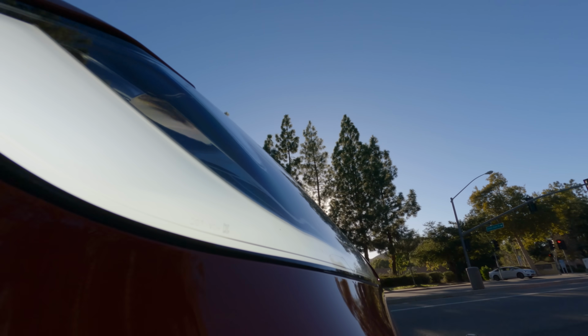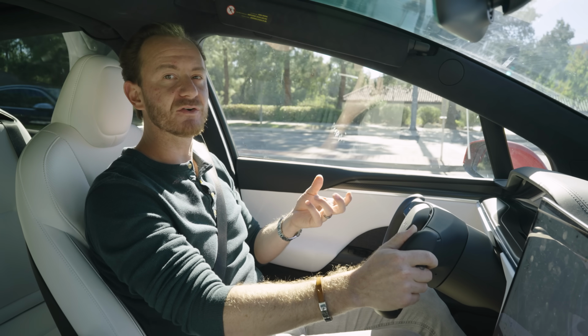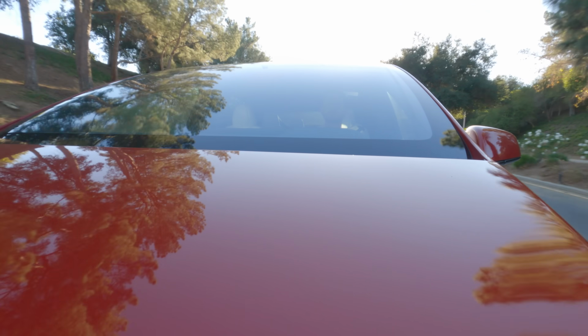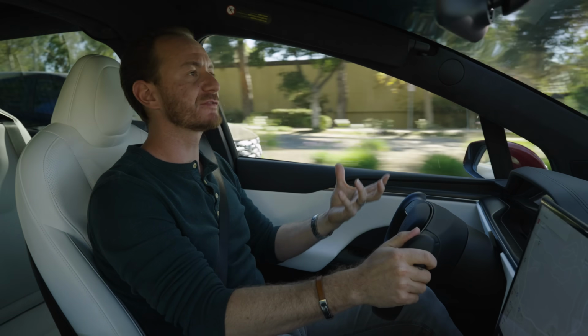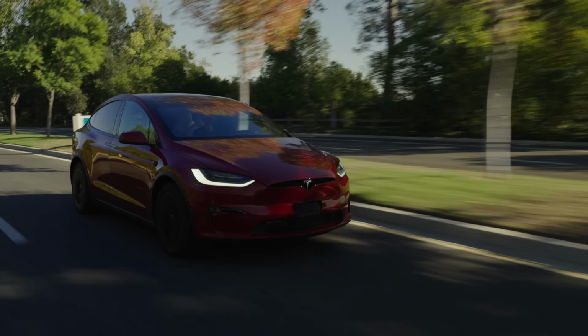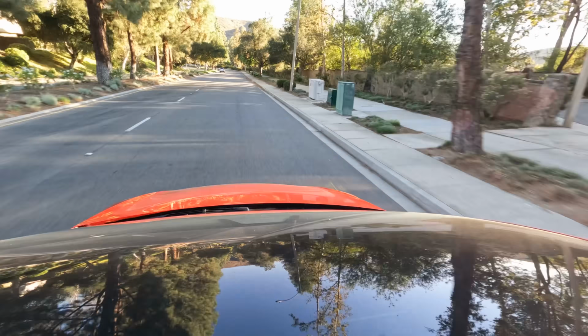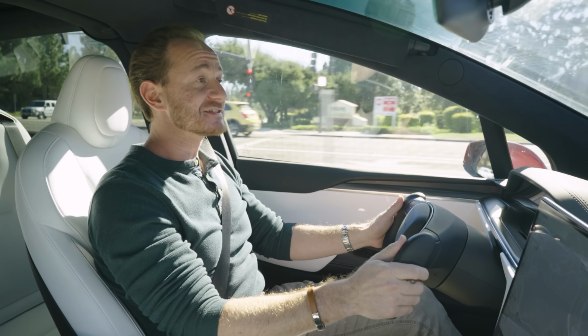I expected the Model X to have a pretty stiff suspension and pretty rough feel over the crappy roads that I was driving on this morning, and it was smooth as butter. This is also much lighter than the R1S, so it's carrying massive amounts of power like the R1S is, but a lot less weight. And it just gets going so quickly. It's really incredible, especially for a 3-row car. What else is there to say?